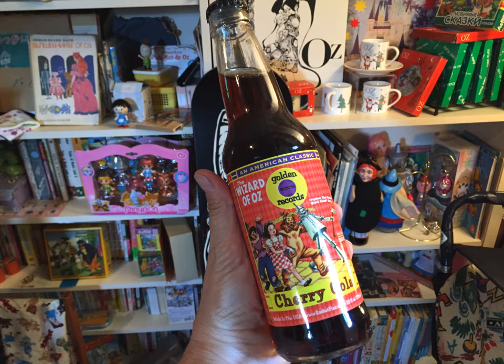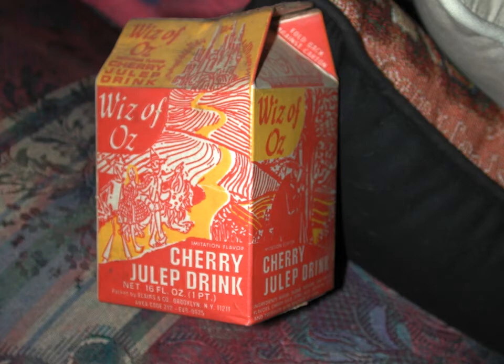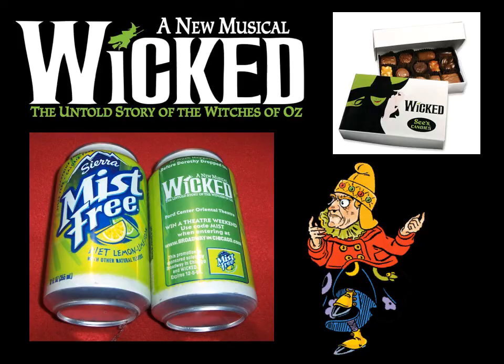There are a few bottled products to be found, including cherry-flavored cola that used the Golden Records cover as its label. A little 45 record cover is what they used on that. I don't know when Rocket Fizz first put this on the market, but I believe I bought mine around 2015, and it is still available. This Wiz of Oz cherry julep drink, on the other hand, is vintage and rare. Wicked did a promotion with Sierra Mist, and while I'm on the topic of Wicked, they also did a See's Candy promotion featuring the Wicked logo on small boxes of chocolates.